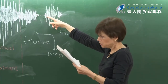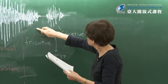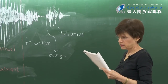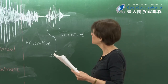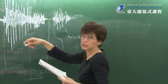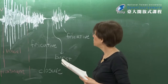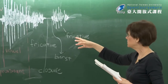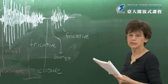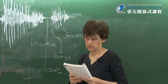And then wasps, we've got the burst here. The burst is here. This is the burst. Wasp. The burst is here. And there is a closure here. We should add that. Here is a closure. That's not a closure because we've got air coming out of the nose, basically. There is a closure between the tongue tip and the alveolar ridge, but we've still got air and sound coming out of the nose. But here, this is a total closure with no sound at all. It's a voiceless stop. So we really stop. That's a closure. And here's our burst. Puh. That's when we let the air out. And that's noise, irregular. Stop a wasp. Puh. And then we get lots of noise, a fricative, irregular, because it's voiceless.